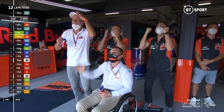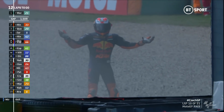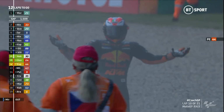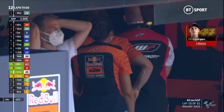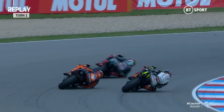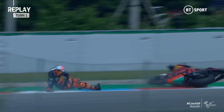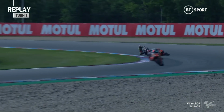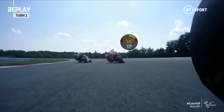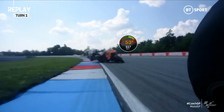Down and out. Well, I've got to say that Zarco was on the line, and he would have been looking to his right through the corner. He wouldn't have seen him that tight. Yeah, that's a race incident for sure. Racing incident. Pol Espargaro will feel aggrieved, but from where I'm sat looking at that, and having experienced it myself, it's a situation where there's no way Zarco would have been looking to his left. He'd have been looking through the right, looking in the distance. There's a clear gap. Look where Zarco's looking. You can see he's looking to his right on the line.